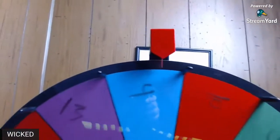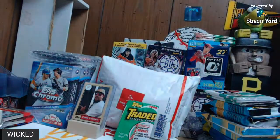Woo-hoo! We also failed the baby baller break. Oh, Corey got a Project 2020. He has 1 spin and he got a 2020. Good job. Congratulations, Corey. So 3 Project 2020s out the door. And $10. And plus another fun prize. Another fun prize.